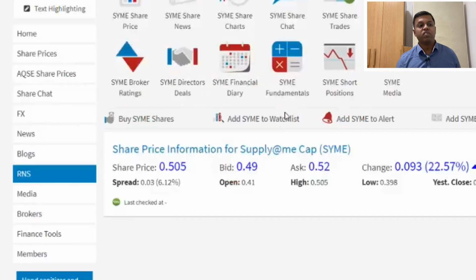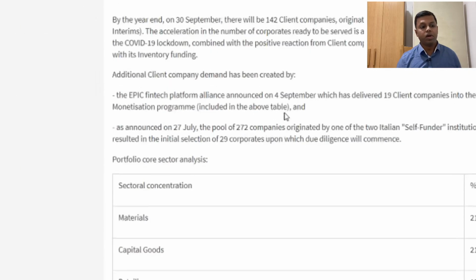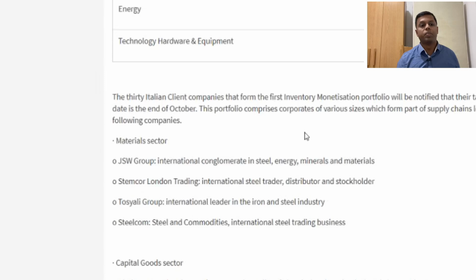But if there is a concrete business update, or an annual return or a quarterly return, you open that and read it, and there's a lot of news about the company that's been officially and legally published by the company. So more than trusting any news website or any blog article, these are all legally published, and this has more weightage with regards to the data that is present in that RNS content.